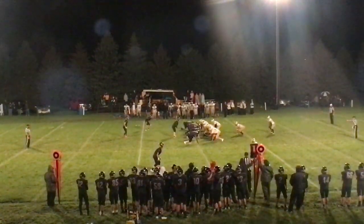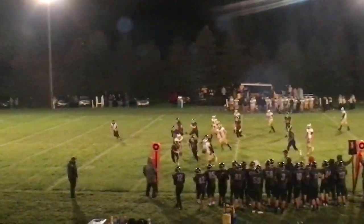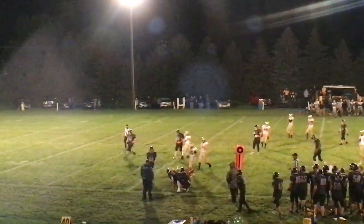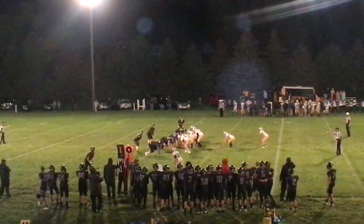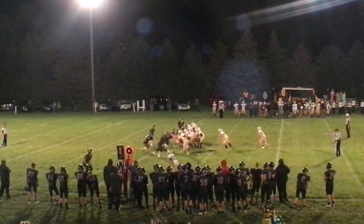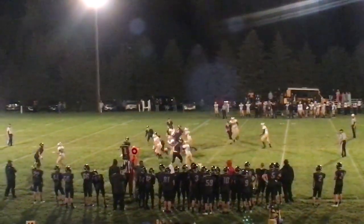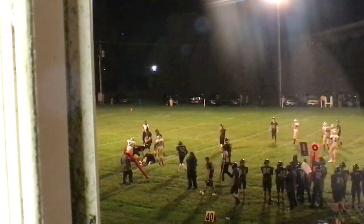Anderson under center, and a handoff to Herzog across the line. Handoff to Joey Herzog, who makes a nice gain around the left side. Anderson under center, long count, waiting for the clock to run down as much as he can. And again to Herzog, another 16, enough for a first down.